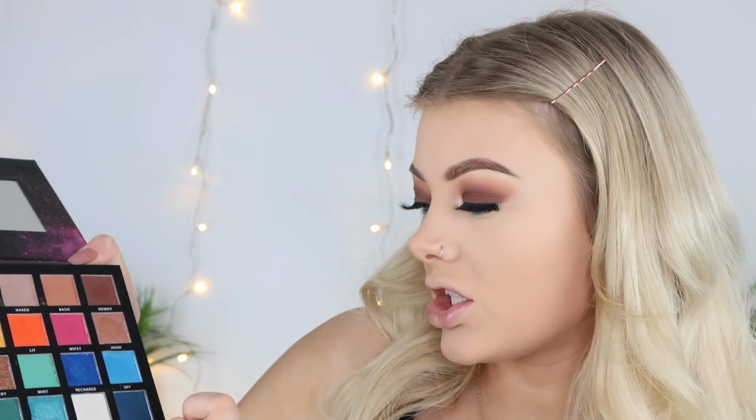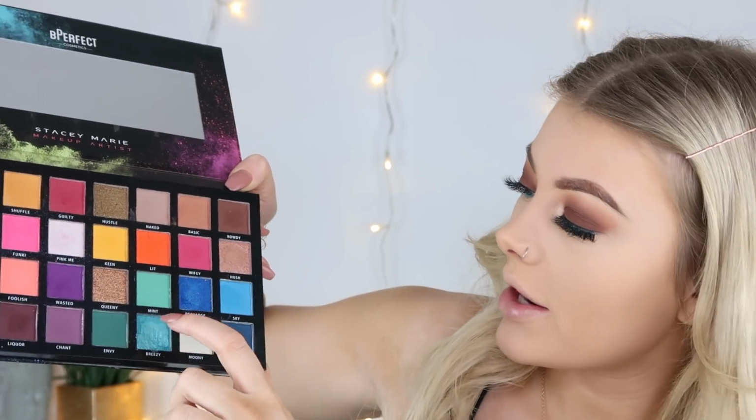Ouch. Ooh. Okay, so once we've got the blue liner, I'm going to go in... I don't know. I think what I'm going to do is take this shade Sky right close to my waterline, and then I'm going to take this shade Mint and blend it out further so it's like a turquoisey.